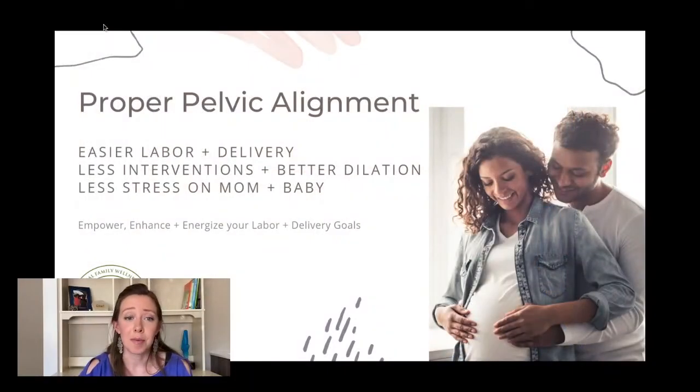So with the proper pelvic alignment, you guys, easier labor and delivery. That means less time pushing. So amazing. And it leads to less interventions, which could be medications, hands-on assistance as baby's coming out, or even C-section surgery. And you get better dilation.